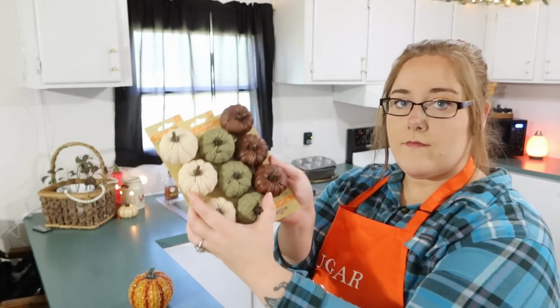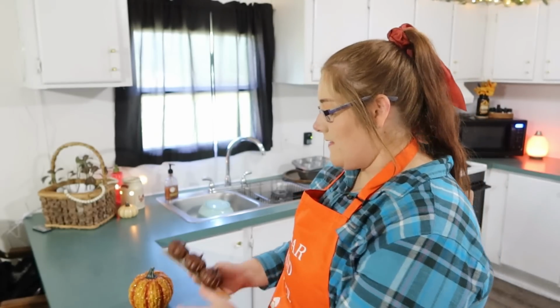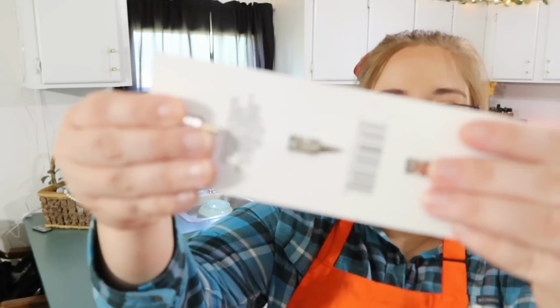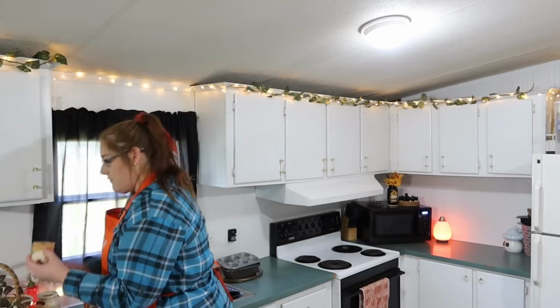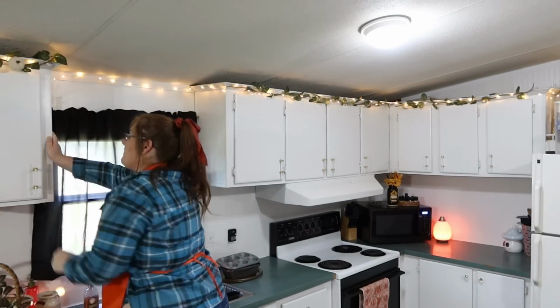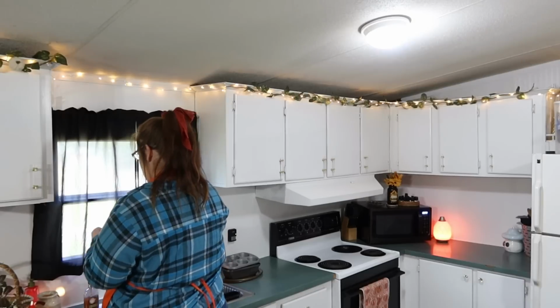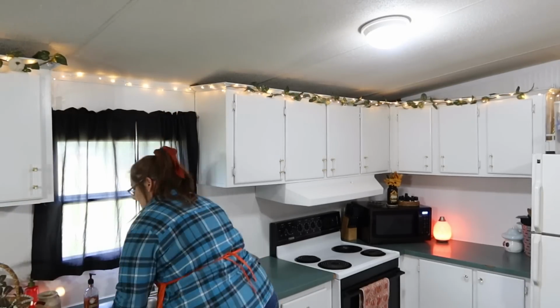And these pumpkins that I'm showing you are also from Dollar Tree. They have a few different ones. They had peach ones, pink, leather, all different colors. But these are the 3 that I chose. And I'm actually going to clip them to the greenery that I have. And guys, this greenery is also from Dollar Tree. So a really simple DIY.